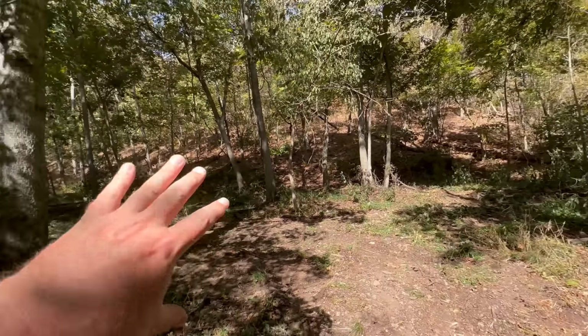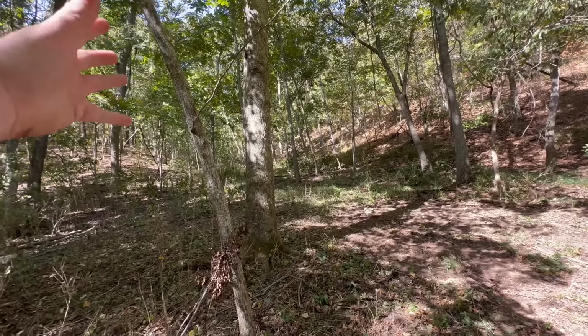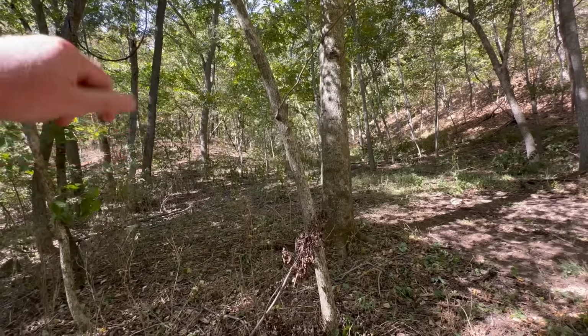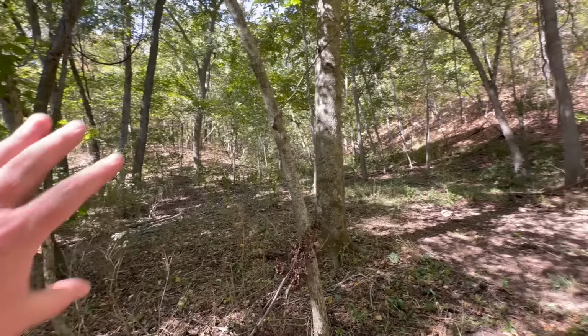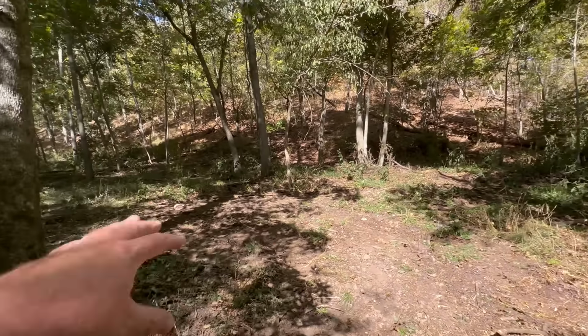And it's thick back in here, and we left it thick like this for a reason. This is the big bucks. Don't feel the pressure on here. If we went through here and just started clearing a lot of this, the bucks would kind of just disappear, and they would probably just come in nocturnal. They don't feel safe. Right now, it's so thick, they feel safe. We haven't done a lot in here other than this little spot right here.